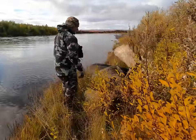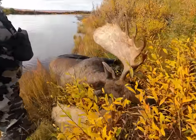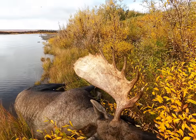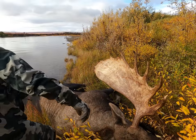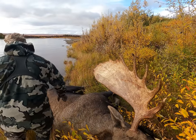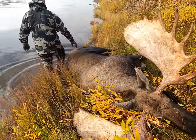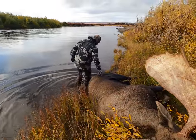Yeah, but he's wide. Look how much wider the palms are. Yeah, he's bigger, Craig. One, two, three, back here. Oof.